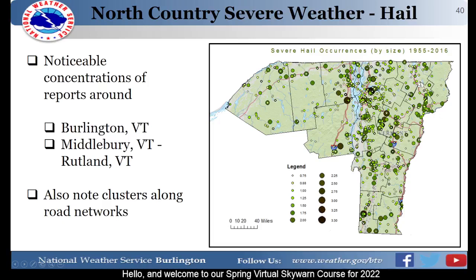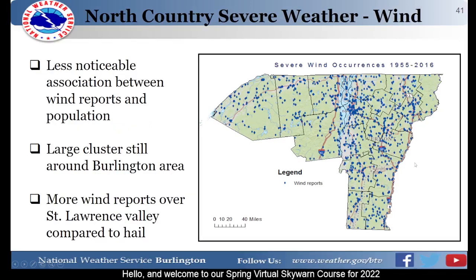We're looking at areas like towns like Burlington, as you head towards Barre, Montpelier, Rutland, and you'll notice a lot less in the Adirondacks and far fewer in the remote stretches of the Northeast Kingdom. So typically along roadways and population centers, you're going to see a higher concentration of reports as people are able to have hail hit their car or their window. Typically hail is going to be following those networks.